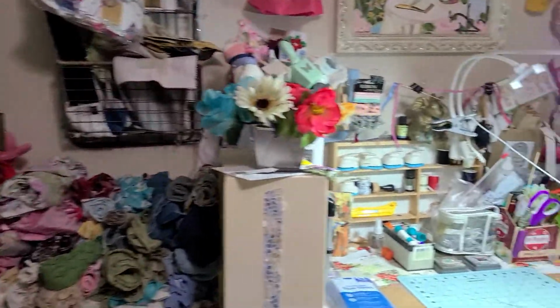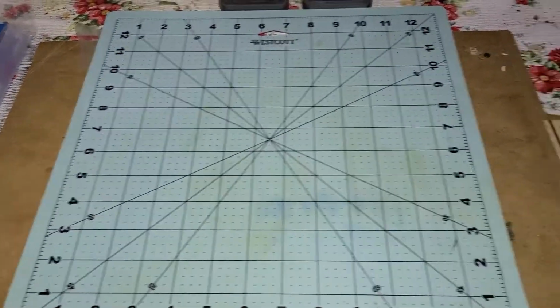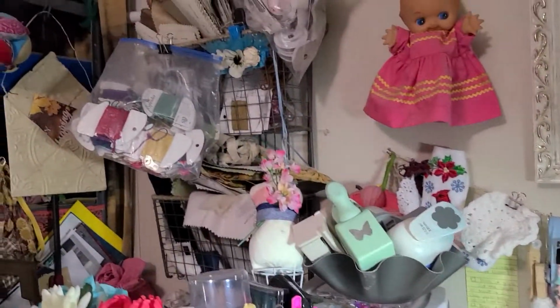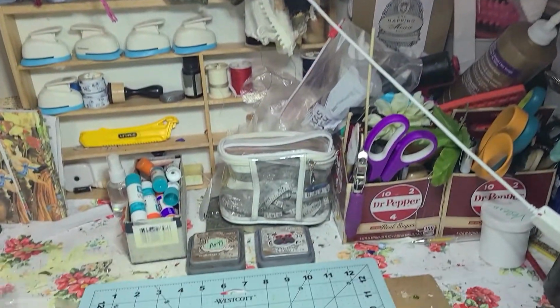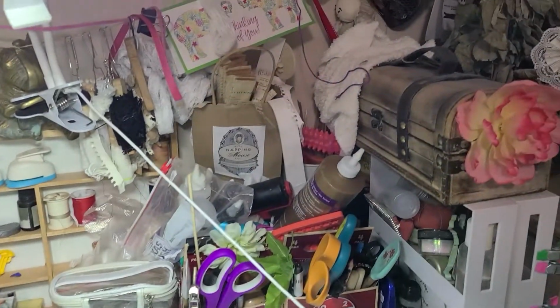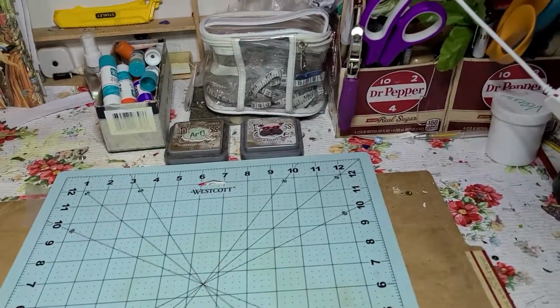Hello, it's me. I'm back in my craft room, my newly organized craft room. I'm so happy. Everything is just about the way I want it. I have one more thing I have to do. Let's organize all my scraps, which are kind of everywhere.